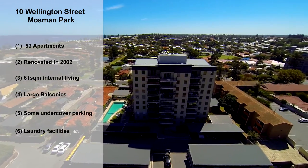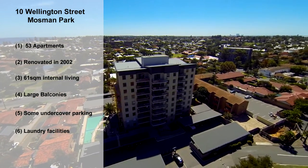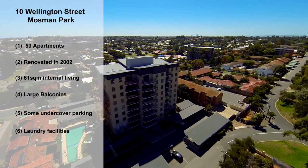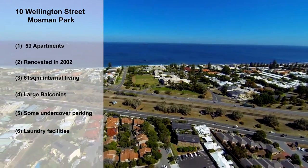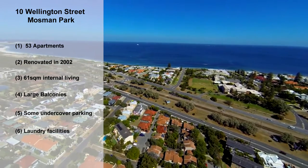Every apartment has an undercover car bay, except from level 6 up, which have two allocated car bays. There are 53 apartments in the complex and only one 3-bedroom on the ground floor. All feature an internal laundry built into each apartment.